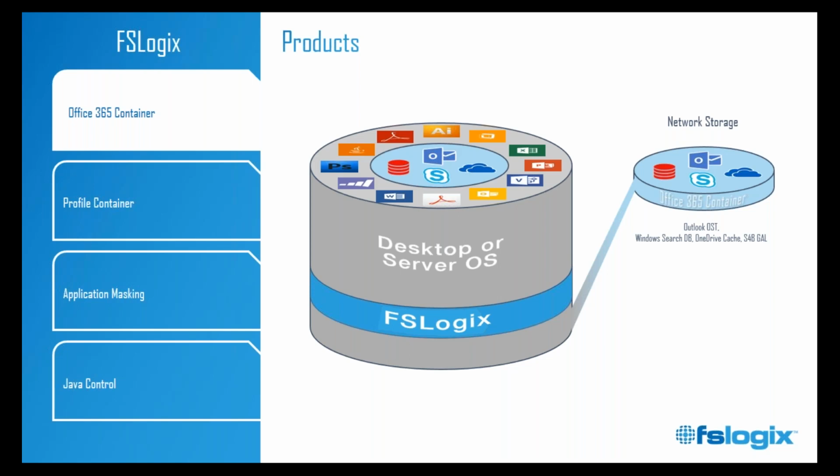At first, it's going to be about your mail. Then it's going to be about your OneDrive. Then it's going to be about Link, right? And then it's going to be about, my Teams doesn't work, or my Skype for Business doesn't work, or, you know what, SharePoint's kind of slow. Can you fix that, right? It's all these other things. And that's why we call it the Office 365 container. It's about all the tools that you need to run your Office environment, right?